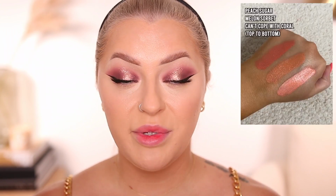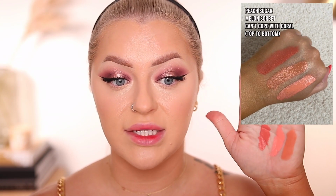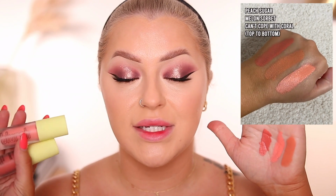I don't know what was happening there, but I want to go ahead and swatch some of these for you. So I did pick up 3 new shades in the original formula. I really like the formula and I want to use one of these as a base because the blush lights are more of a highlighting blush topper product. So we have Can't Cope with Coral in the middle, which looks really pretty. Then we have Peach Sugar right here and then Melon Sorbet over here. So I think I'm going to mix the Can't Cope with Coral with the Melon Sorbet. I'm just going to use the bottom of the Dominique sponge. So I just put it on the bottom of my hand and I'm just going to apply.